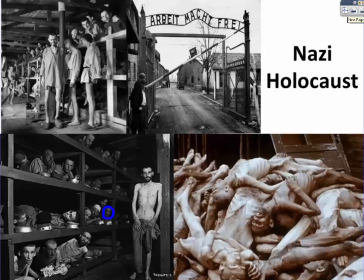After the winning of the war, the Allied powers held trials led by the United States to put Nazi war criminals on trial. These trials were held in Nuremberg, Germany, and became known as the Nuremberg Trials. You will likely be asked about the Nuremberg trials in response to the Nazi Holocaust.